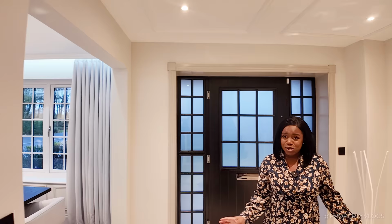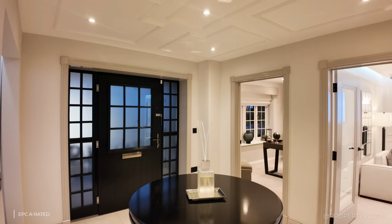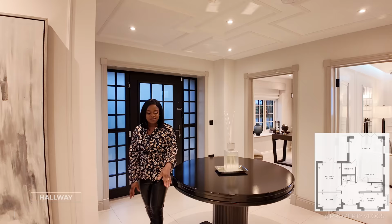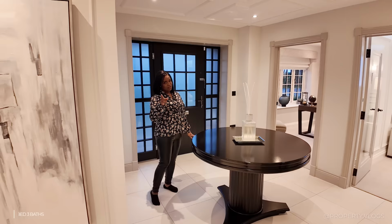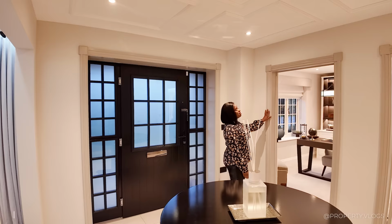So I love the decor, this oversized table definitely adds a really nice touch to the space. In this hallway, we've got these large format tiles, you can see, and they run all the way through the main spaces. I'm gonna show you that in a second. And then the color scheme is lovely. You've got this matte paint on the wall, and then you've got a satin paint, which contrasts really nicely with it.